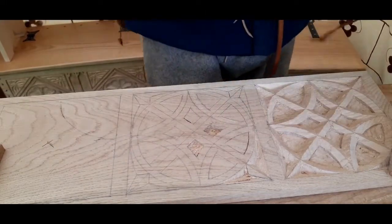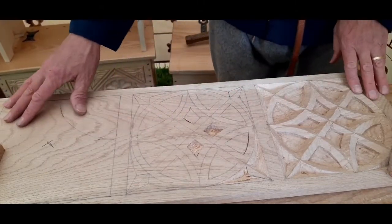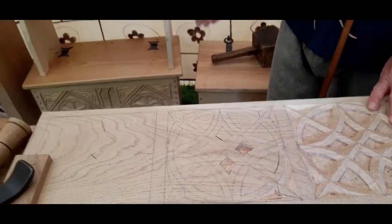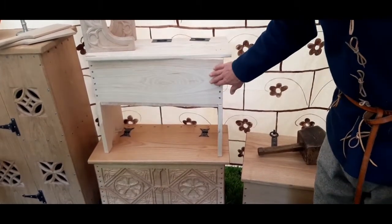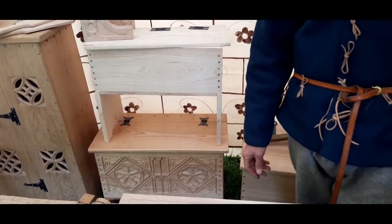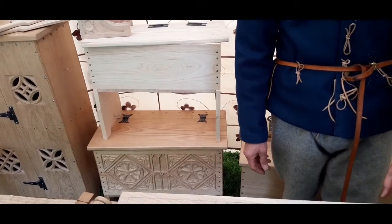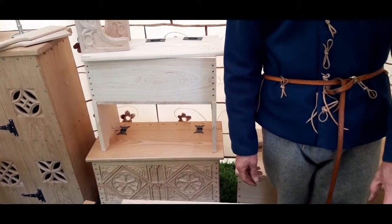Eventually, the intention is that that'll be the carved front for a chest, much like this box behind in the background. That bit is what I'm carving here. So this will be a higher status box that hopefully the wealthy will come along and pity this poor carpenter and make him wealthy.